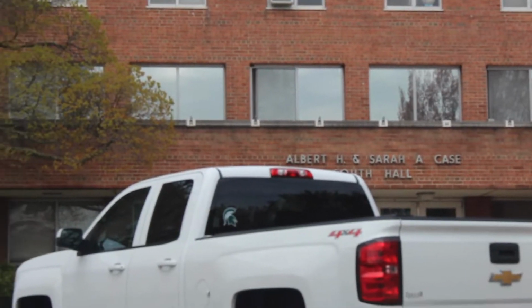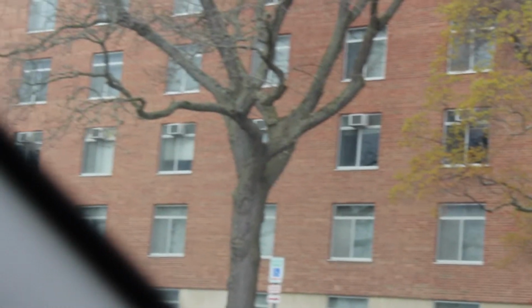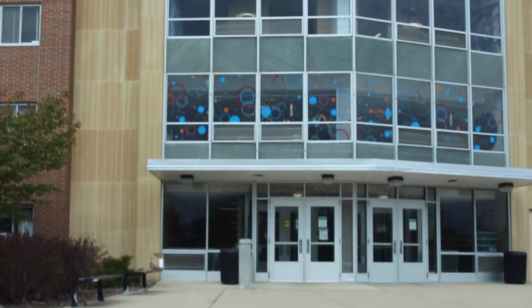Last but not least is South Neighborhood, where we both lived our freshman year. So in South Neighborhood, there's Case, Holden, Wilson, and Wonders. All of them have single and double rooms and they're suite style bathrooms.